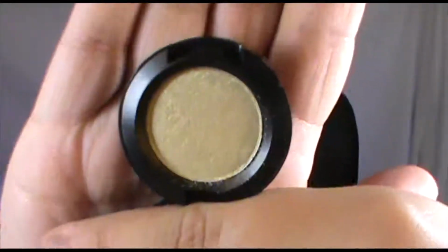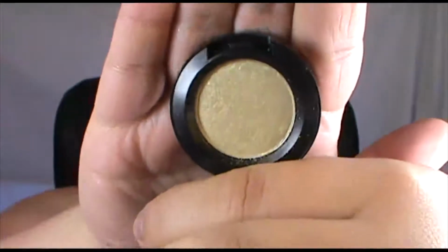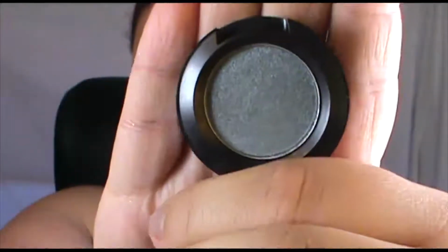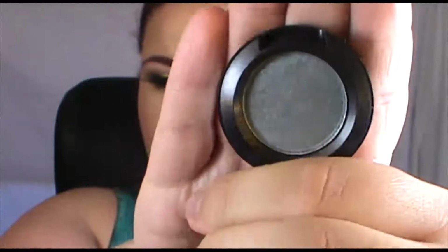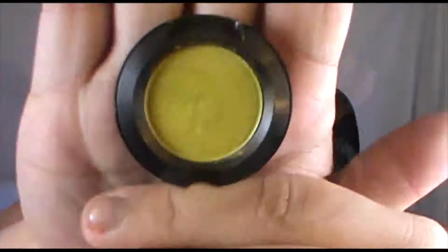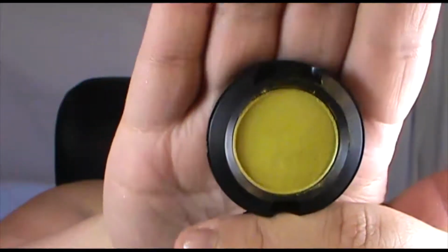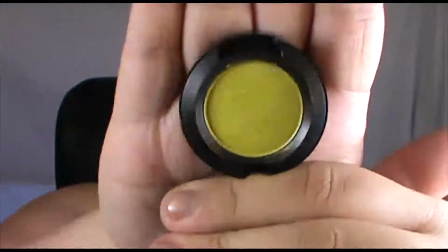The first colour is Guilty Morsel. This is described as a glittery light gold and it is a luster shade. Next up is Sex and the Oyster, which is described as a mid-tone grade blue-green. This is a Velux Pearl finish. Next up is 3 Ringed Yellow, which is a bright sulphur green yellow. This is a re-promoted shade. This is also a Velux Pearl.